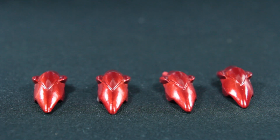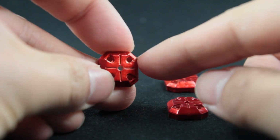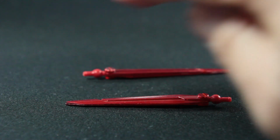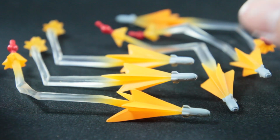And speaking of accessory parts, we have this type of wing. We'll call this wing set A. He comes with 4 of those. Wing set B, which is slightly smaller than set A, he comes with 8 of those. 4 of these square platforms with holes everywhere. A pair of these bladed wings. And for blast effects, he comes with 6 of these translucent blue blast effects, and 6 effects with missiles shooting out with all these wild trajectories going on.